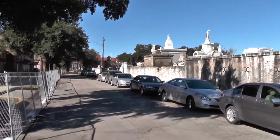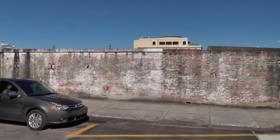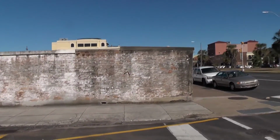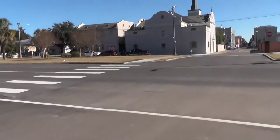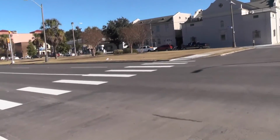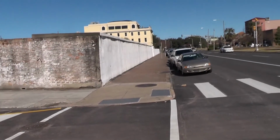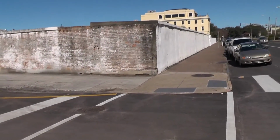So that's it. That's the whole place right there. So if you're heading to New Orleans and you want to go see a cool old cemetery, this is it. St. Louis Cemetery number 1, corner of Conti and Basin. And it looks like it's open during the day, normal hours. You got to come in on Basin Street.